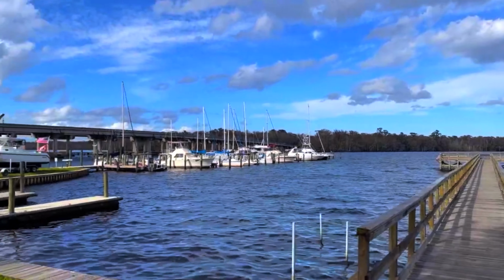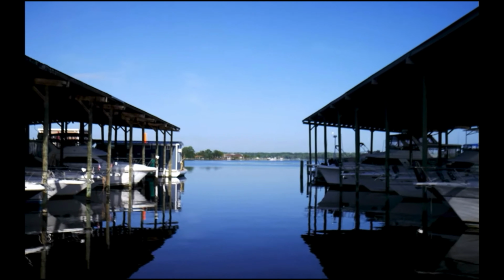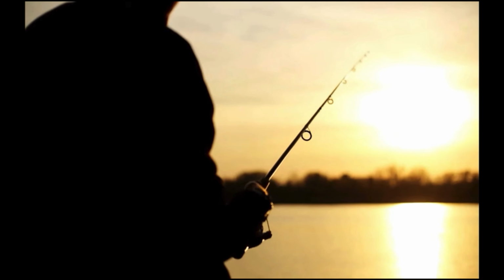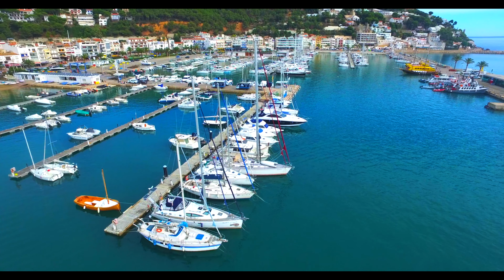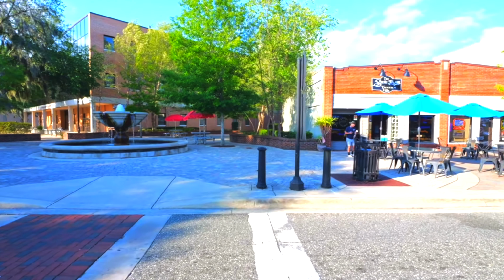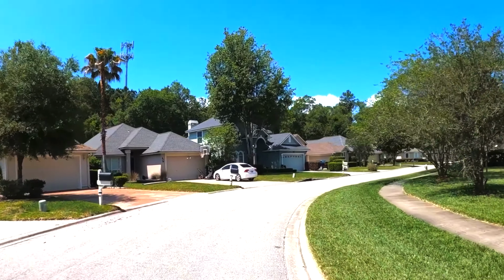Now, while Fleming Island is technically not surrounded by one large body of water, it includes multiple, such as Doctor's Lake, Black Creek, and the St. Johns River, and Fleming Island is known to be the home of the marina. The current population of Fleming Island is 30,582, and the median home price in the area is $425,000.